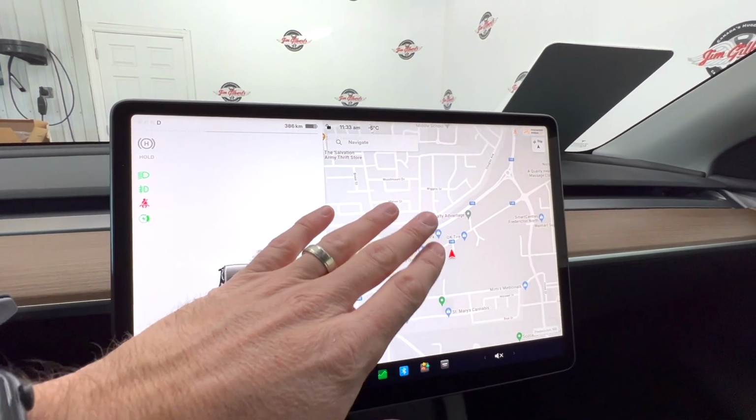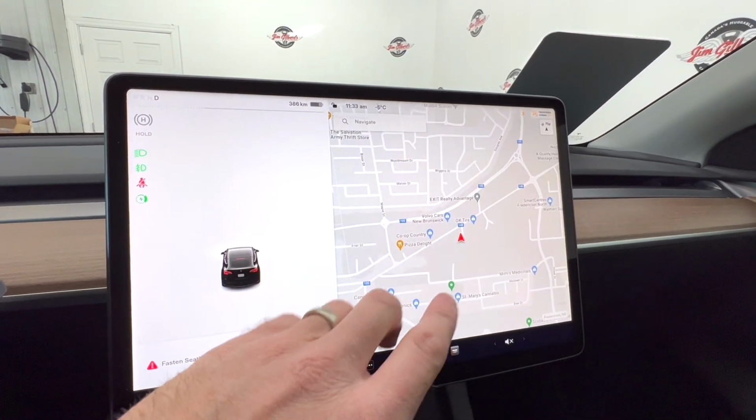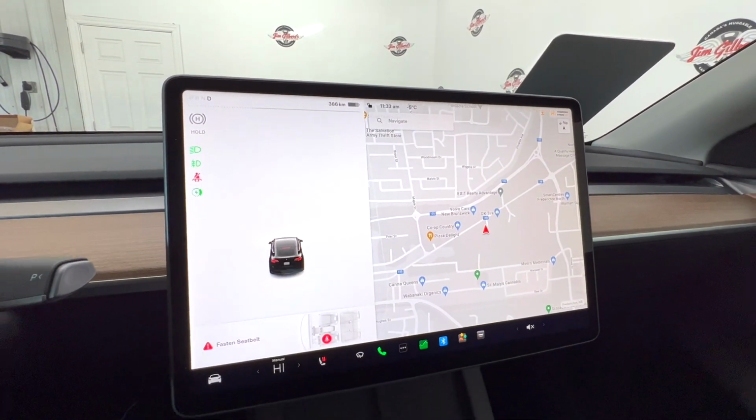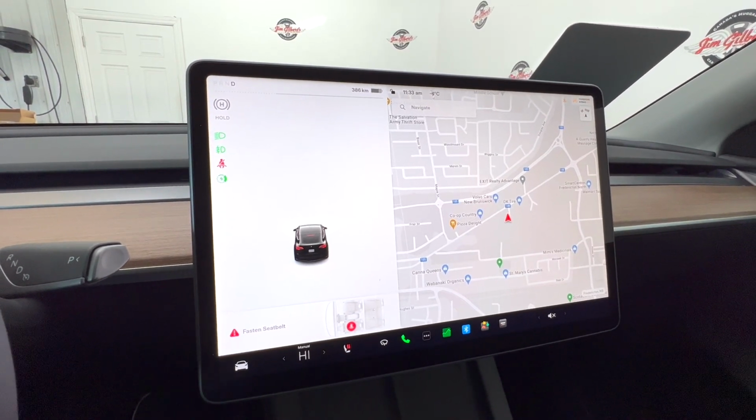First of all, charging networks on the Tesla. If you buy a Tesla, you're going to have your charge networks shown in here, your superchargers. If you buy another manufacturer's brand, let me just look at the camera and tell you what goes on with that. Other manufacturers will have charge stations in their navigation system, but this is the big difference.